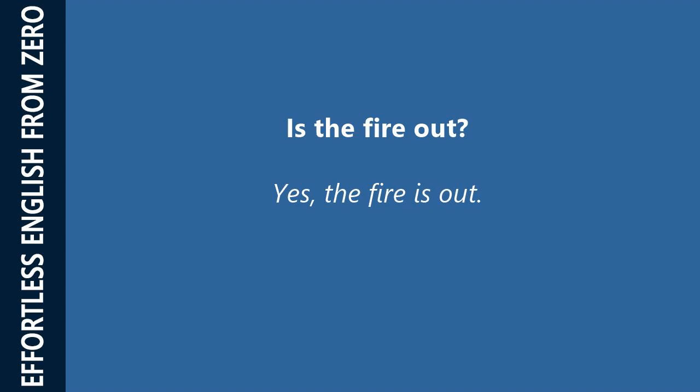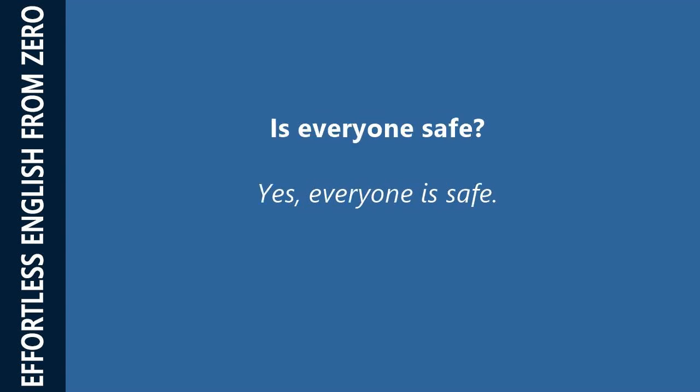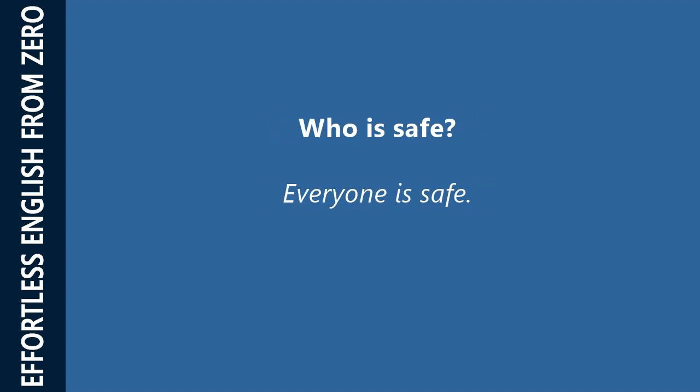Is the fire out? Yes, the fire is out. What is out? The fire is out. Is everyone safe? Yes, everyone is safe. Who is safe? Everyone is safe.